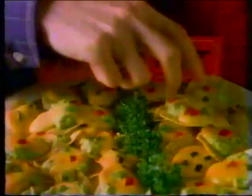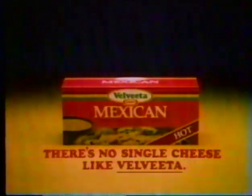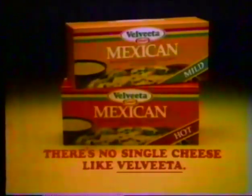Make your enchiladas a little bit hotter. With the peppery cheese blend of the year, Mexican Velveeta processed cheese spreads just right for giving a nacho a real macho bite. With Mexican Velveeta, peppers and cheese specially blended to please. There's no single cheese, hot or mild, like Mexican Velveeta.